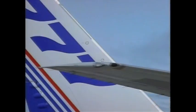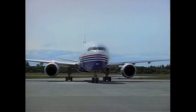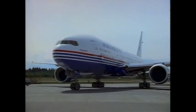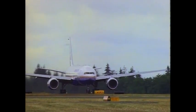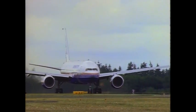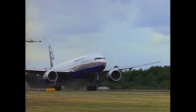June 12, 1994, just 5 years after design work began, the first 777 was on the runway for the very first flight. The greatest thing anybody that's involved in our industry can experience is first flight. After you've put all this effort in terms of design and manufacturing, and you finally see that airplane roll out, and then you see it sitting down at the end of the runway, and it comes down the runway and then it takes off, it's the most exciting thing you can see.